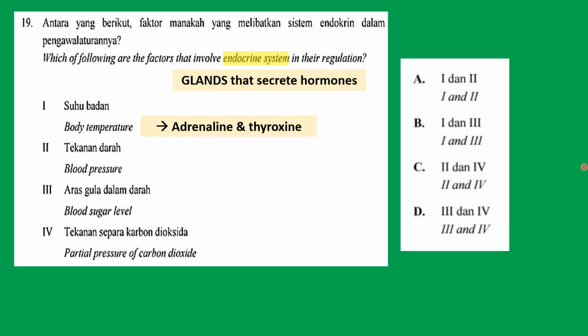Now, blood pressure is not controlled by hormones, but blood sugar level is. Number 3, blood sugar level is controlled by the two hormones, insulin and glucagon from the pancreas. Insulin converts excess glucose into glycogen, whereas glucagon does the opposite, converting the glycogen back to glucose, especially when a person has a lack of glucose in the body.